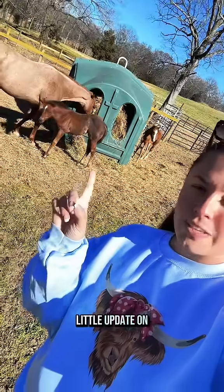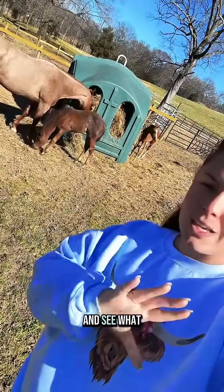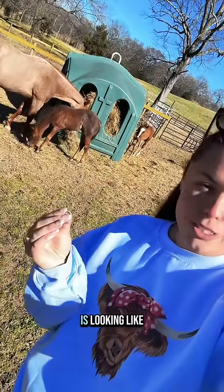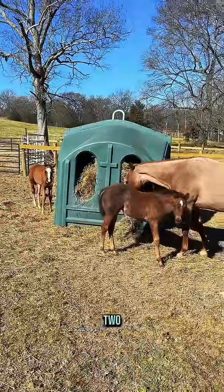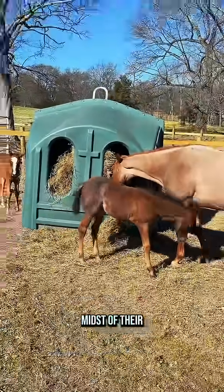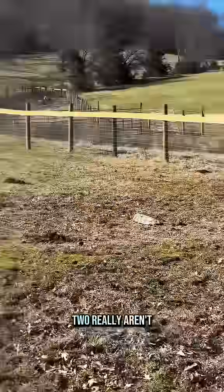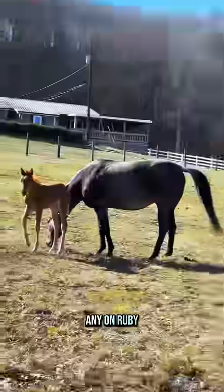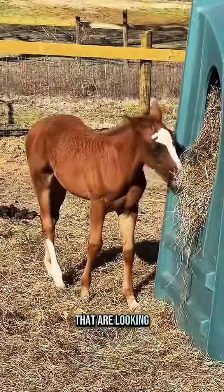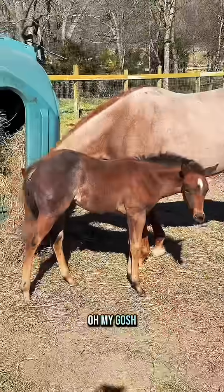Let's do a little update on these moldy babies and see what their first shed is looking like. Now we're just going to update on Noelle and Kirby. They're the oldest two. They're definitely the ones in the midst of their shedding. The other two really aren't old enough to shed fully yet. I barely see any on Ruby. I've seen a little bit on Ted over there, but let's focus on the two that are looking a little mangy. Oh my gosh, Kirby.